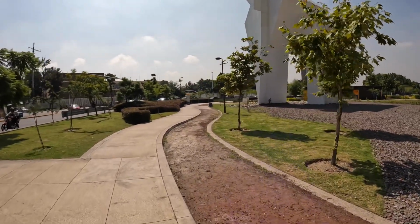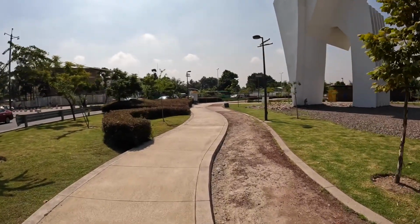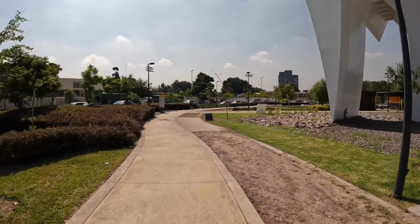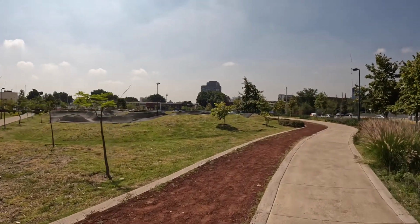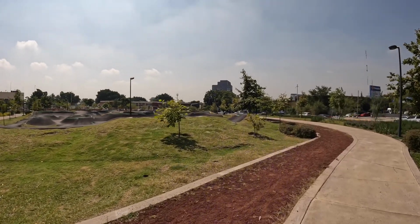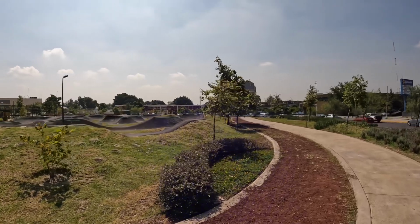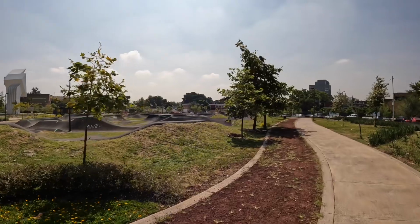Another neat structure. So again, this is Parque Glorieta La Normal. A nice little park here. Wow, is that a skateboard park or BMX park? That looks pretty professional. Maybe I'm just old, but wow, those are some steep angles on those.